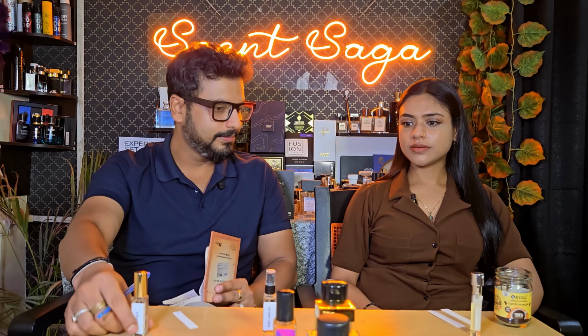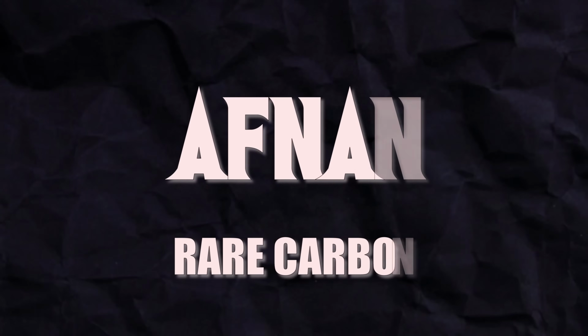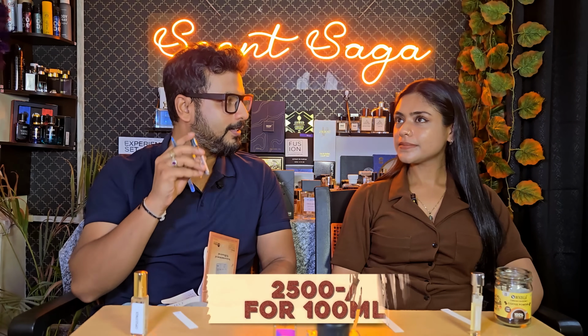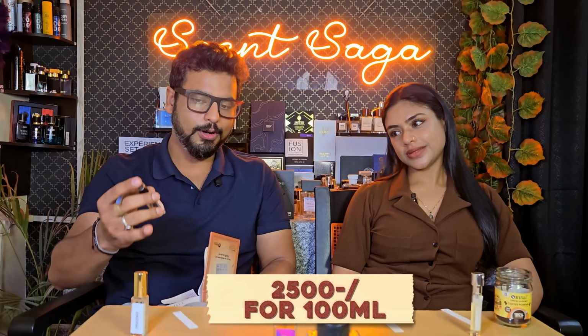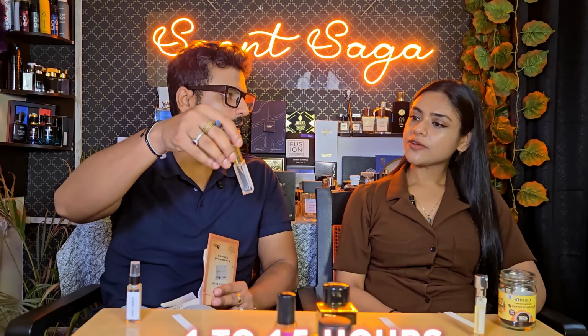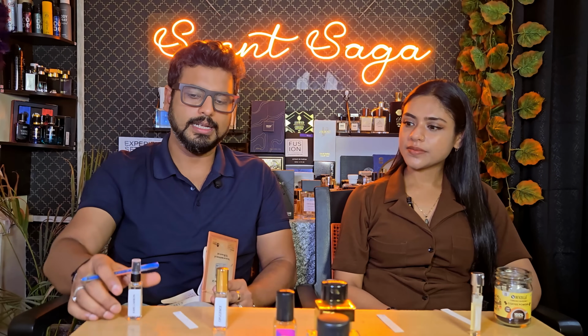Now the winner is basically strip G, which is Afnan's Rare Carbon. This is 2500 rupees for 100 ml, almost 1000 rupees more than this. But the projection on this one is a bit stronger. It lasts around the same, 7 to 8 hours, but it projects for around 1 to 1.5 hours, where this one settles down within 1 hour, and then in another 30-40 minutes this is going to project more.